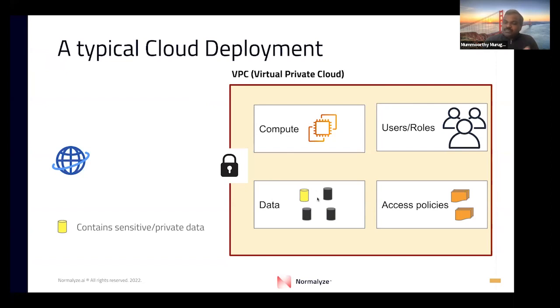There are many, like MySQL, Postgres, and a lot of support for even unstructured data stores and so on. On the other side, you also have users and roles where you can control who gets to access what. And this is the third dimension. Access policies are a critical part of how you control who gets to access what. And finally, the lock here is to make sure that you don't have any unauthorized access from outside of your own network, right? You're basically imitating a data center in this setup.